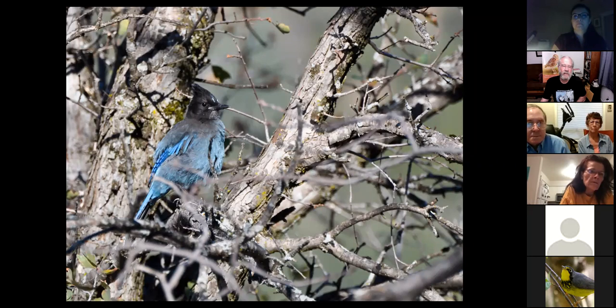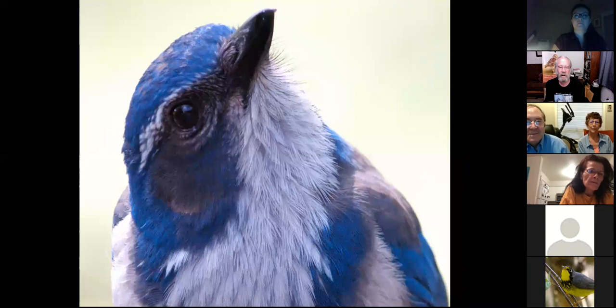Next. California scrub jay. We have tons of these. Most people have these everywhere. They're rowdy and a beautiful bird, actually. They can wreak havoc, but I like them.